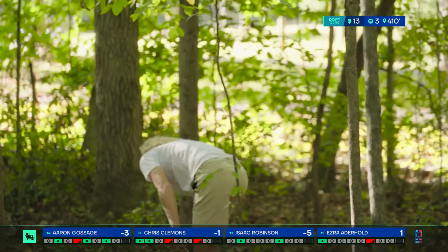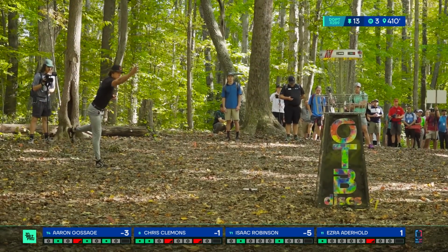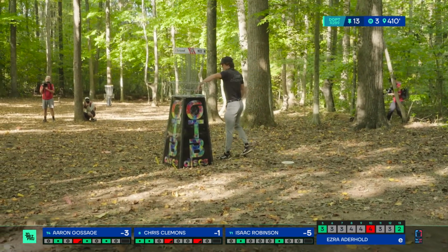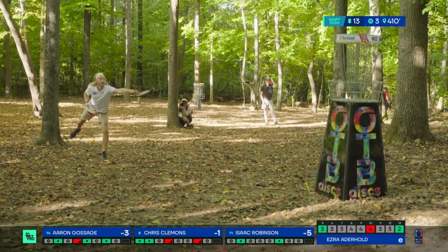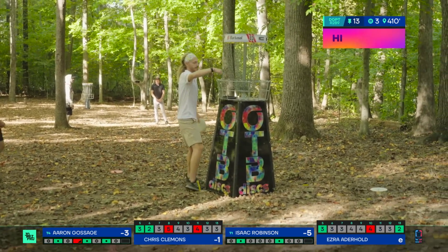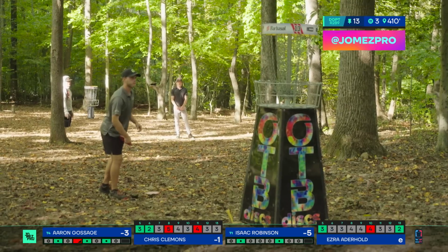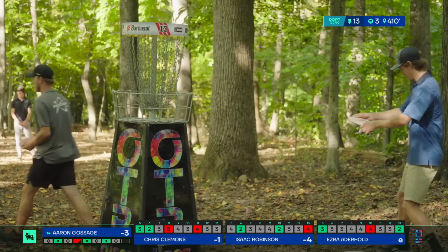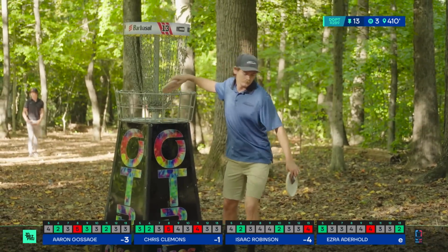That would have been a huge birdie for Chris, who's fallen a bit off the mark now. He is in 8th place at only 1 under. He had a great start to the round and has since cooled off quite a bit. But Ezra able to take only the 3rd birdie that we saw on the course. And the other 2 came from that last card with Corey Ellis and Kyle Klein. So to this point, it was the only birdie that had occurred during the quarterfinals. But there is Isaac's first bogey, and he's going to drop to 4 under. Still in good position, though.